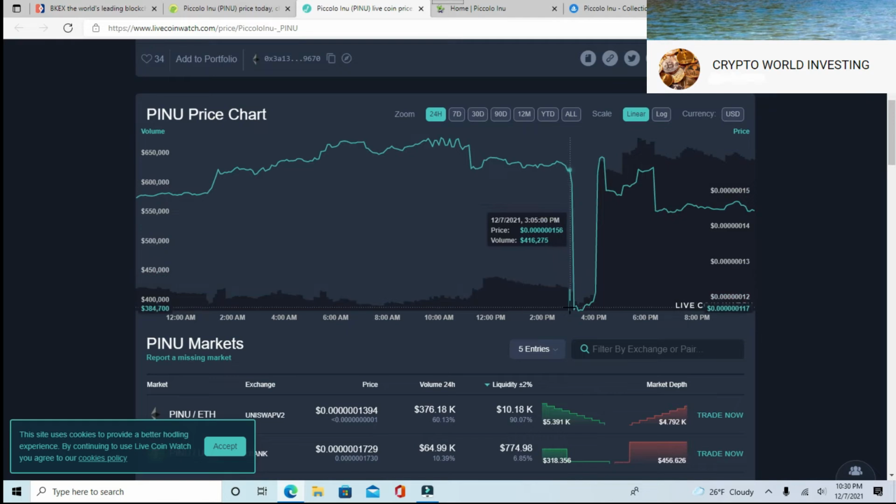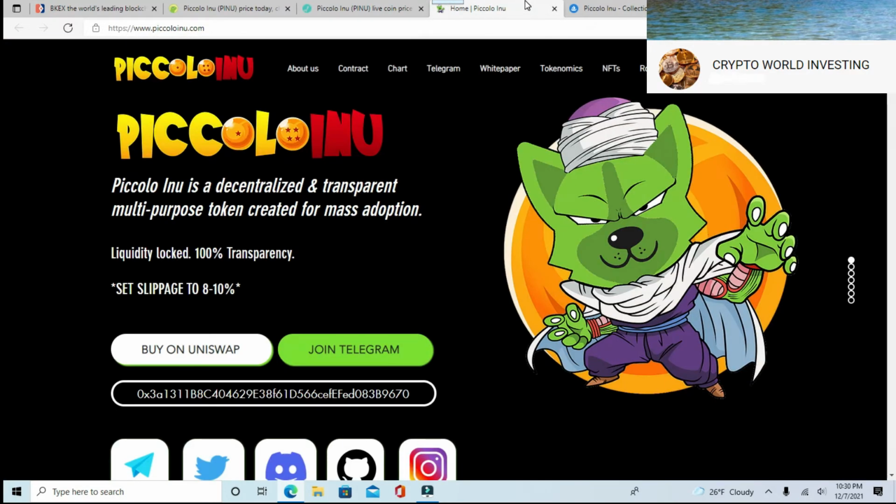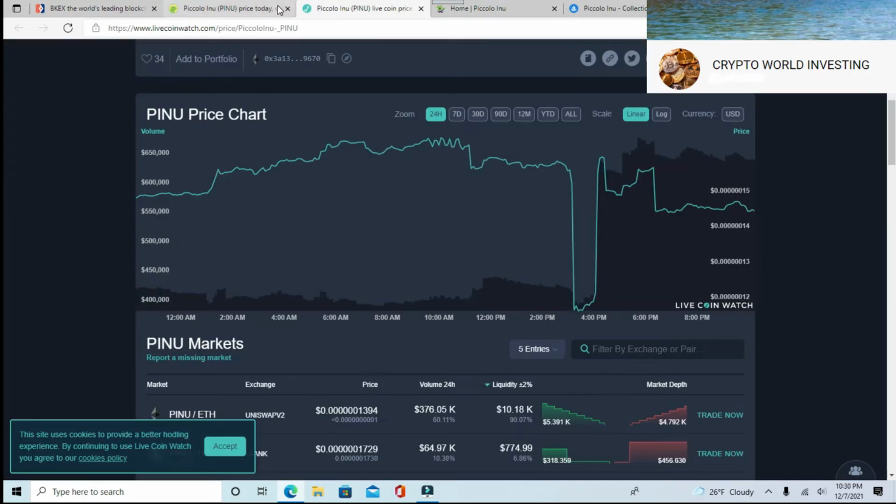That would have been an awesome time to place a buy and then a sell, so well, whatever, we missed that spot, but something interesting happened there. So we'll just keep an eye on something like that. But overall, it does look like they're still developing their NFTs. It looks like they have a great team. So I'm gonna hold Piccolo for quite a bit, maybe a couple of months.